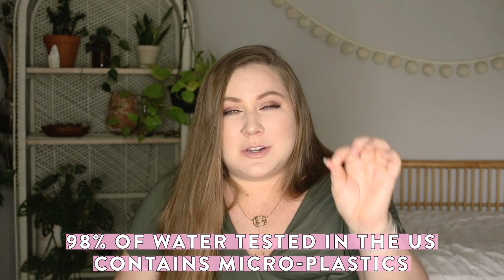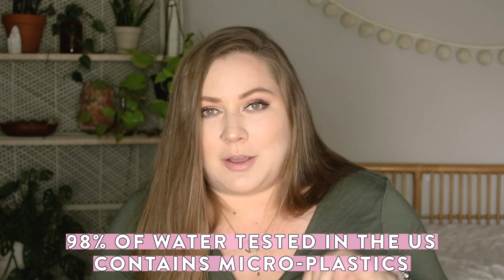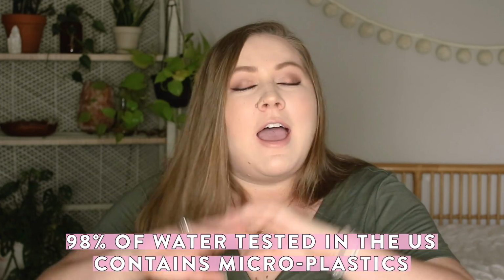If you didn't already know, glitter is made of plastic, and it's already so tiny that in many cases it is considered a microplastic, and it's so small that it's very difficult to filter out of water. And if you didn't already know, 98% of water tested in the US has been found to have microplastics. So it is essentially everywhere.